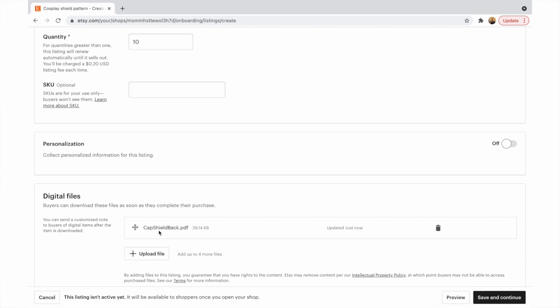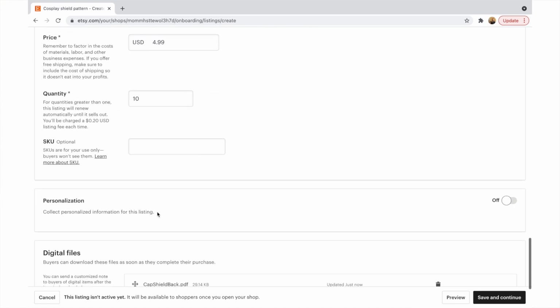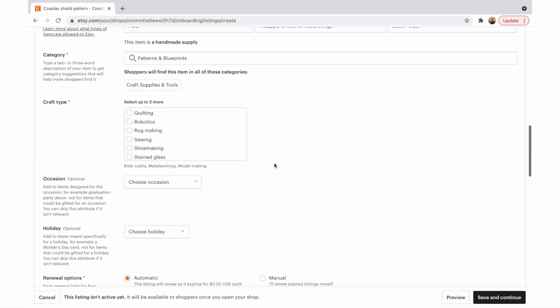To upload a digital file, you'll simply click on the Upload File button and select the file you want to upload. If you have multiple files, you can add those too. If you made a mistake and want to delete the file, then you can just click the trash can icon to get rid of the file you just uploaded.